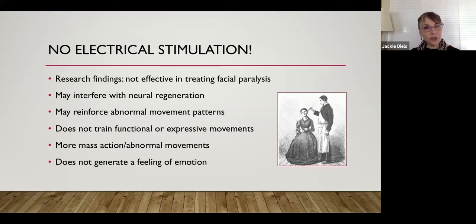E-stim doesn't train function and it doesn't train expression. It just flexes a muscle. We find anecdotally, those of us who've been in the field for a long period of time, that electrical stimulation causes more mass action and abnormal movement patterns than in patients who don't get electrical stimulation early on. And it doesn't generate an emotion. In facial retraining, we have to pair the emotion with the motion. So I always tell patients that facial expression doesn't come from a place of motion, it comes from a place of emotion. It's really important for them to grasp, and for us all to grasp, that concept.